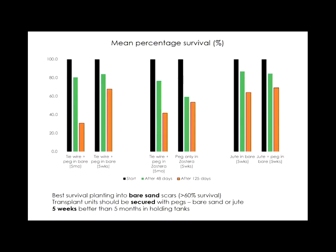So the less time we hold plants in the holding tanks, the better. And also the rhizome really needs to be well secured to the sediment for it to start growing properly. So holding them, they seem to do better. And again here, these were pegged in and they do a bit better as well. So that's giving us a pretty good idea of how things are going to track.